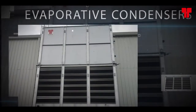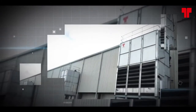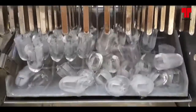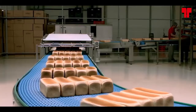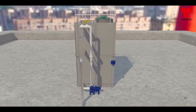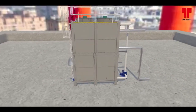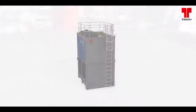We take pride in our evaporative condensers, a leading solution from our impressive line of products for the myriad benefits it offers to diverse industries such as ice cream and ice factories, seafood, dairy, cold storage, chemical, food and beverage, and pharma. The indigenous range of evaporative condensers sold under the brand name Exonity is designed to reject refrigerant heat, ammonia, and all varieties of modern refrigerants at varied climatic conditions.